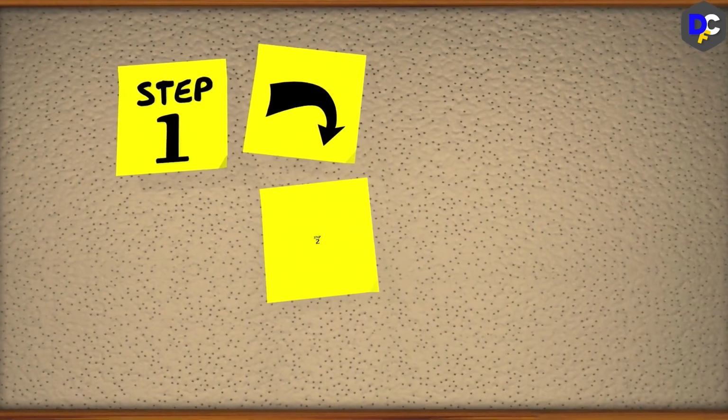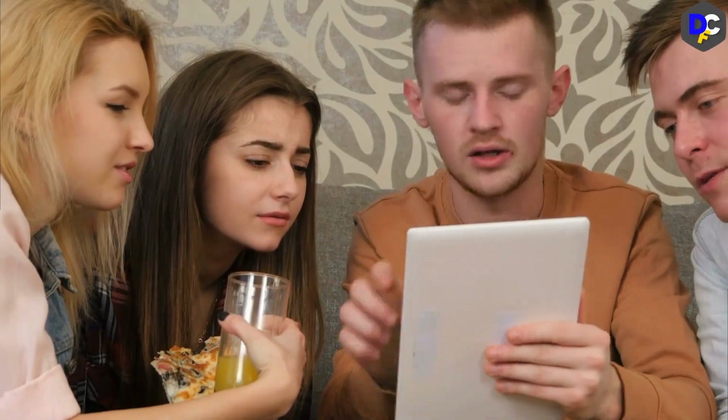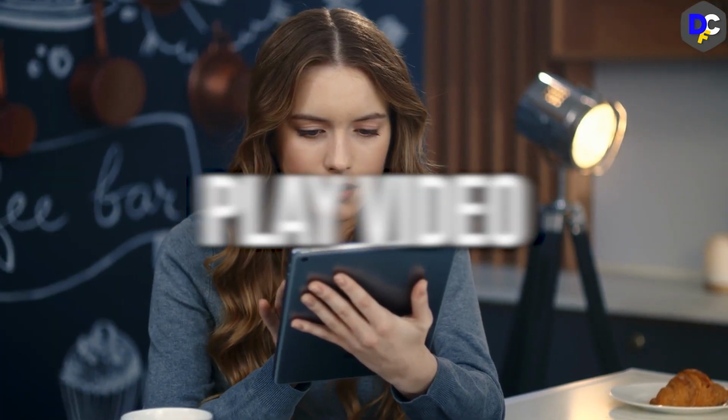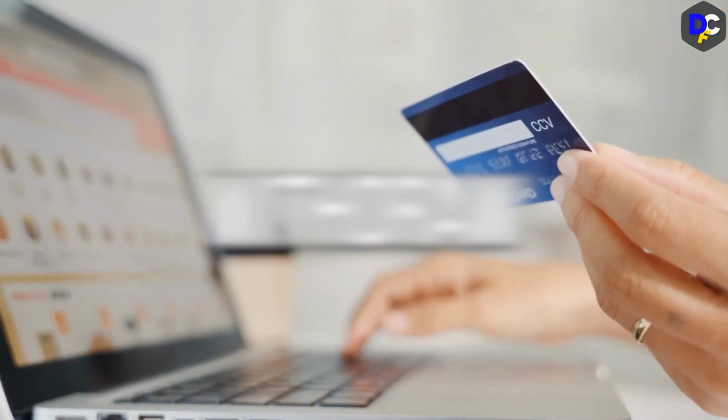You only need to remember these 3 steps, and these are very simple steps that anyone can follow. For the first step, play the video on the websites. The second step is to watch the video for 10 seconds. And lastly, withdraw your money. That's the 3 easy peasy steps.